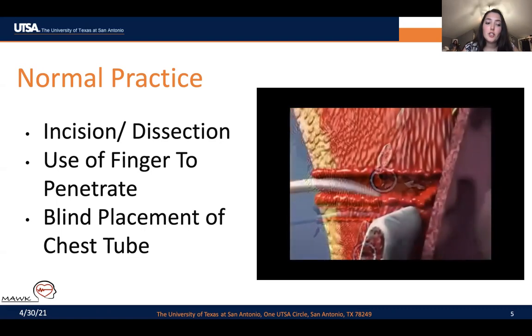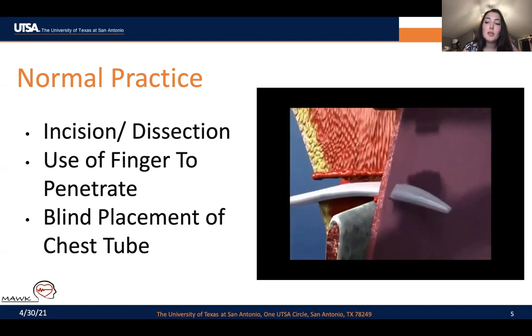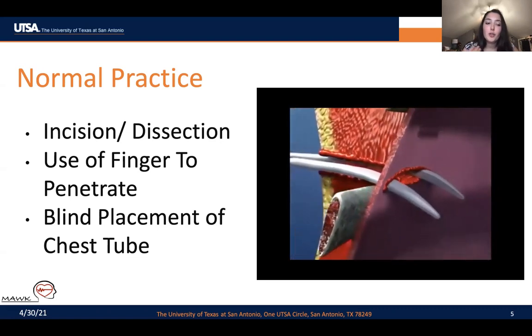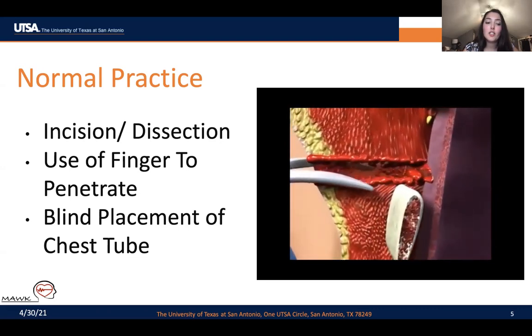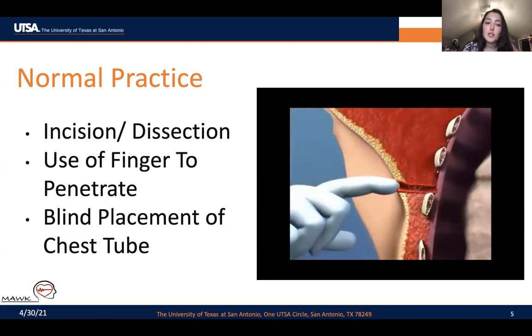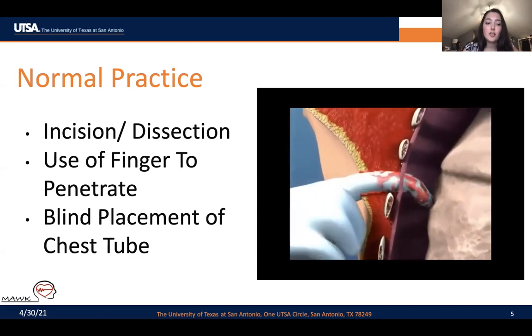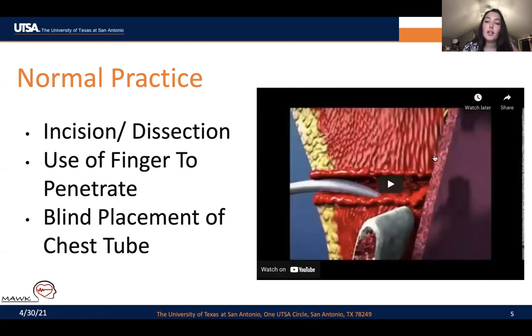Here, we can see the surgeon carefully entering the pleural space to avoid puncturing the lungs, keeping the hemostat widely open while withdrawing it from the side to create space for the chest tube. Lastly, the surgeon will insert his or her finger, making a 360-degree twist to make sure he is at the right spot when entering the chest tube. However, as you can see, there is no real guarantee that the correct placement has been properly achieved.